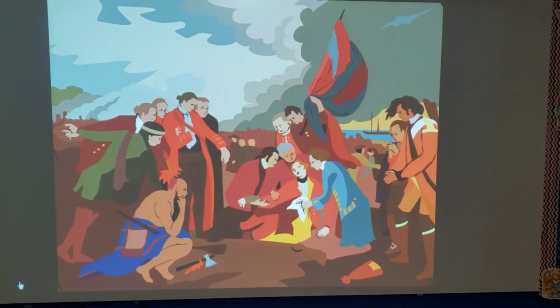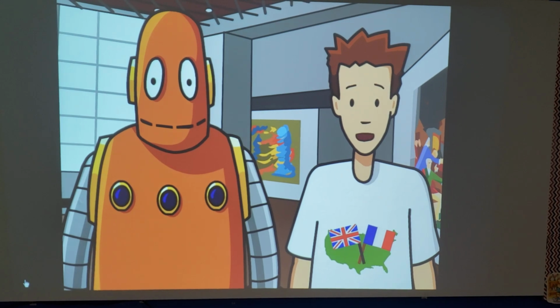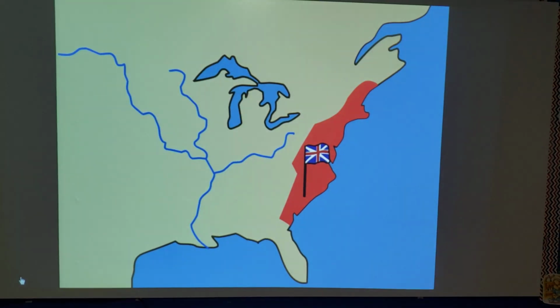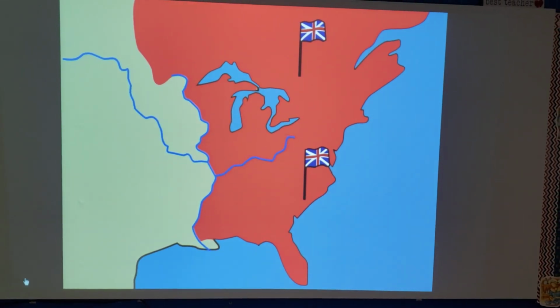Right, that's the scene from the painting. The next year, the British took Montreal, and the French surrendered for good. 3 years later, the two sides signed the Treaty of Paris. France had to give up virtually all of its North American territory. Britain took control of all land east of the Mississippi, and all of Canada too.